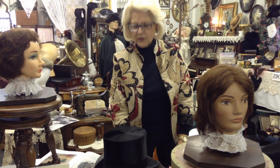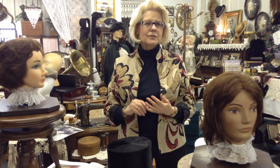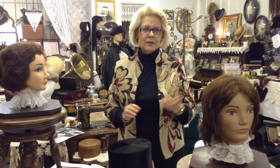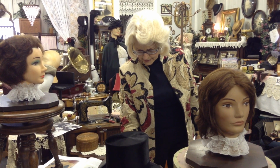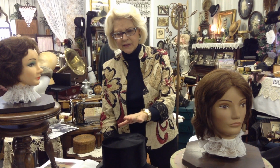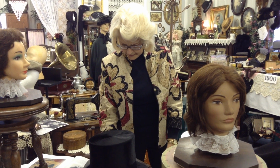Oh, I should say that in the 1800s, the top hat was popular for everything, for casual use, formal use, and even on the job. As you can imagine, chimney sweeps wore top hats, and groundskeepers would have a top hat as part of their uniform. But by 1900, there were so many other choices for men that it got pushed into the category of formal. So that's what a top hat was in the 1900s.